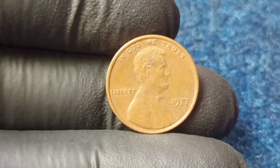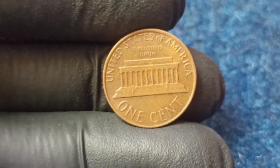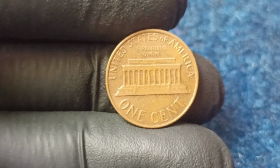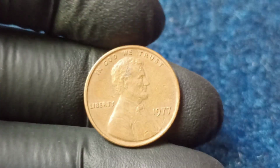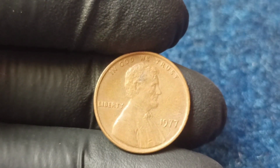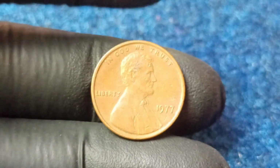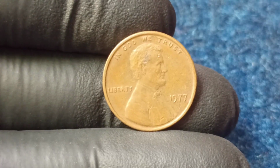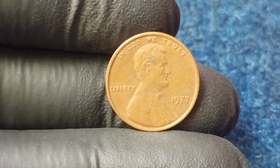It is a combination of minting errors, historical quirks, and incredible rarity that transformed this seemingly common coin into a once-in-a-lifetime discovery worth more than skyscrapers, luxury yachts, and priceless works of art. And the story begins with how coins are made, where each die is engraved with intricate details of Abraham Lincoln's portrait on the obverse and the Lincoln Memorial on the reverse.